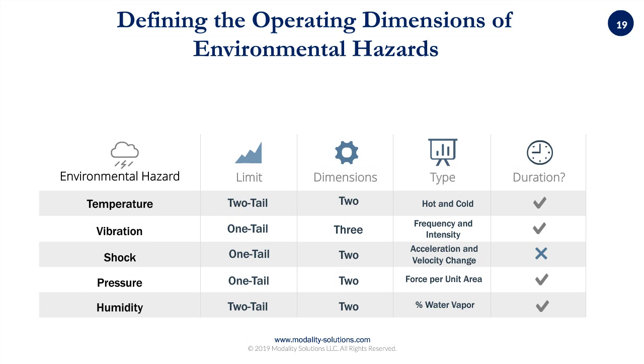And then finally humidity, which is two-tailed because very high humidity is undesirable, very low humidity is potentially undesirable, and 2 dimensions of percent of water vapor in the atmosphere, as well as duration.